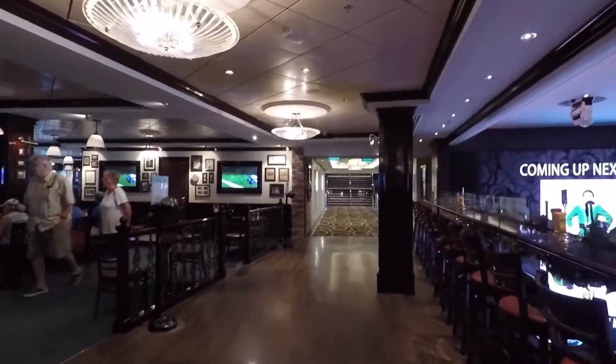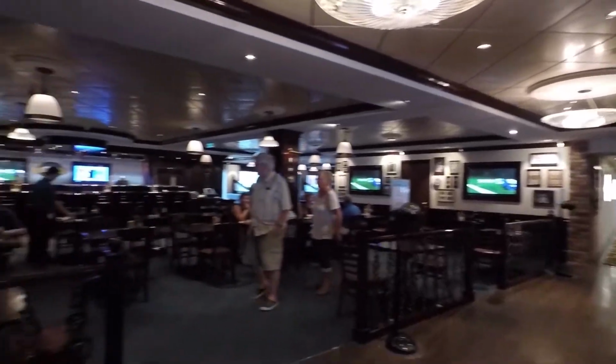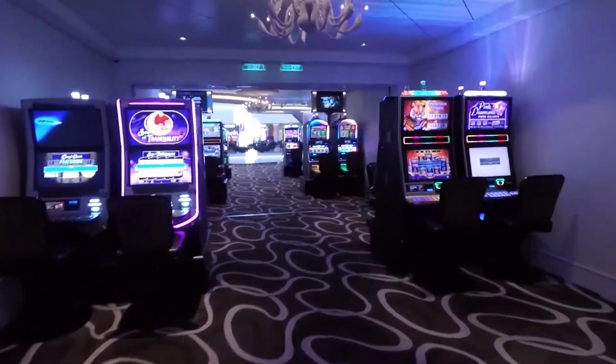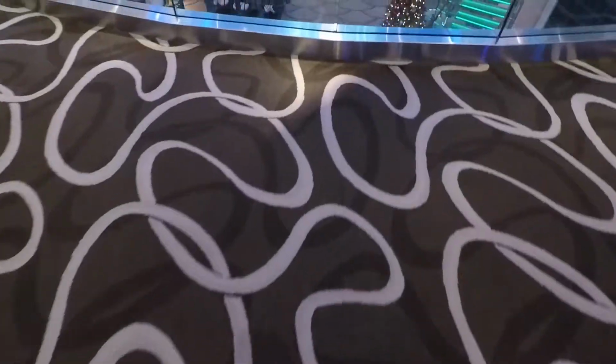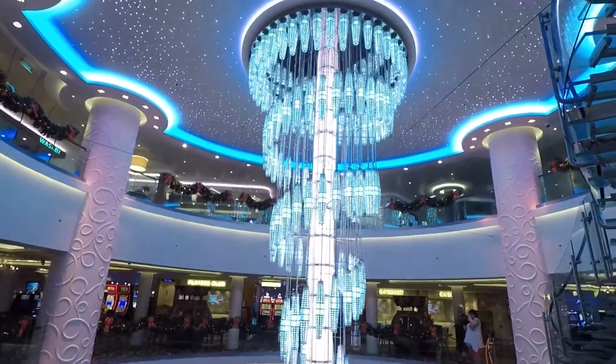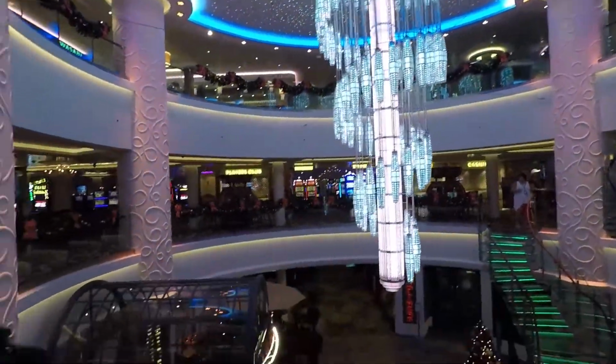Now if you go through this little hallway right here, you have the casino. Unfortunately, you can't film in there, so I don't have a lot of footage from inside. But right in the middle we have, again, 678 Ocean Place with the giant chandelier.